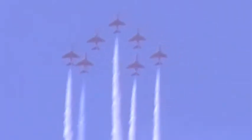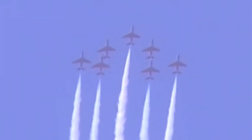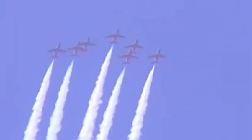Typhoon has a quarter clover. Now get your cameras ready for the good bit, ladies and gentlemen. This is the vertical break. This is the carousel.